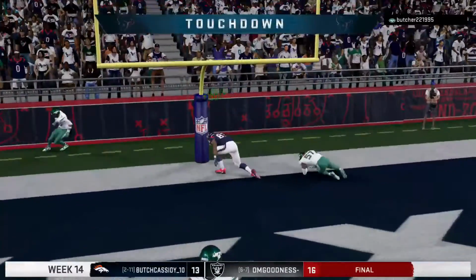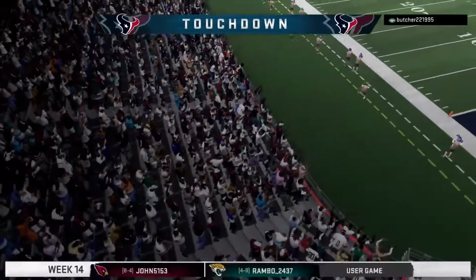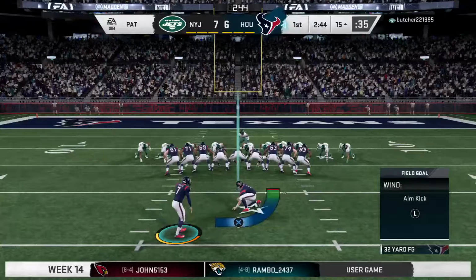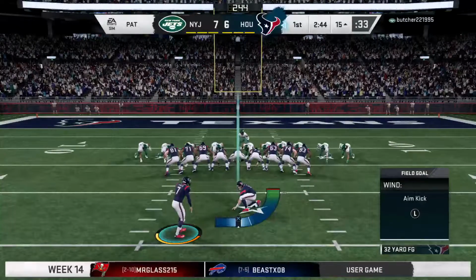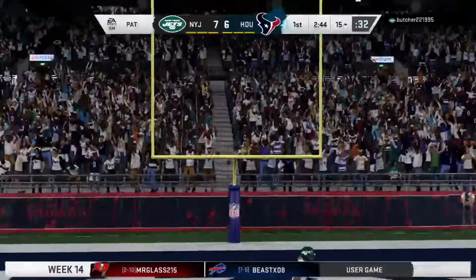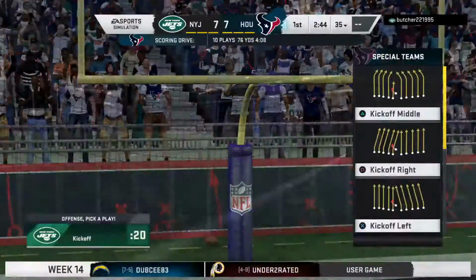And that is caught. Touchdown, Texans. Jordan Thomas, his 3rd touchdown now on the year, as his guys are on the board here in this first quarter. Extra point by Fairbairn, up and good. And we are tied at 7.